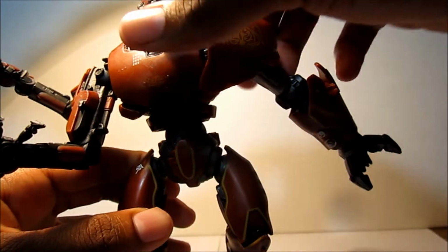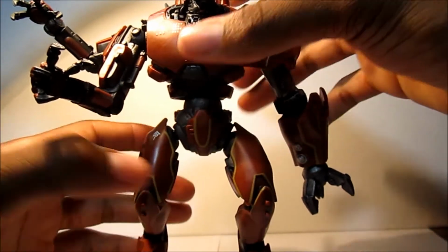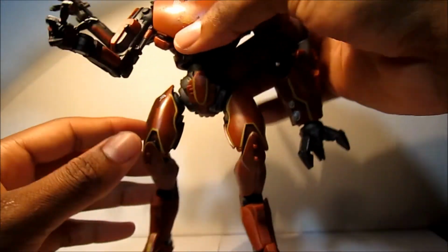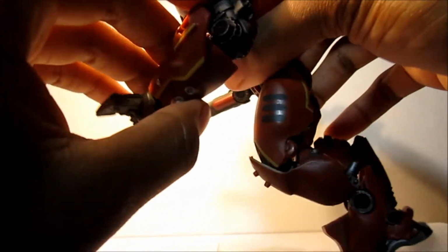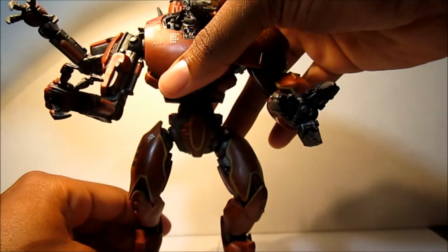The boots, there's a hinge, and this one does not have the toe articulation. I think the Gypsy Danger has the toe articulation right there. And that's pretty much it. You can try to get them to stand fully extended, but the legs bend down over time. Oh yeah, fairly well articulated. I mean, it's not an SH Figuarts figure or anything, but for what you're paying, it's really well articulated for this figure.